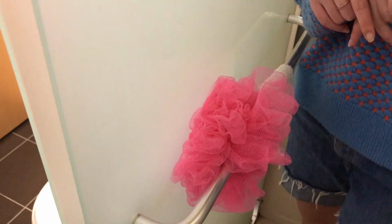Do you, Morgan? I have a rack that goes over the toilet, and it's wonderful. Oh, where'd you get that? Walmart, $8. I keep my sponge right here because I don't want it on the floor when other people are showering. So yeah, that's just a tip. There's a little shelf right here. You can literally put whatever you want there. They actually provide that for you.